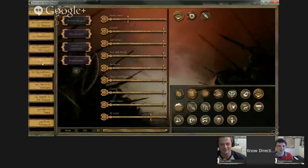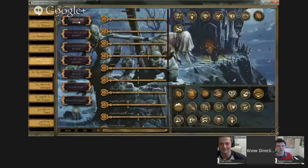Let's see, Misgivings House. Let's try this again. If you hit a one-shot or something, hit the Wilhelm scream. Oh god, that's scary. You probably want to turn the volume down, I reckon. Turn the master volume down and see if that helps. Oh yeah, that's sounding good. Drop a fireball.